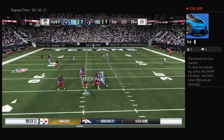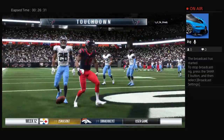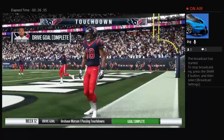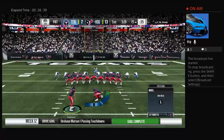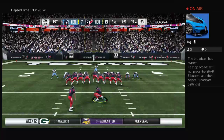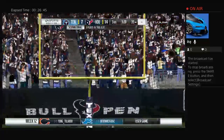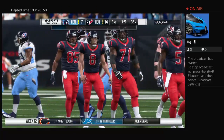Third and long. It's Watson. That is caught inside the 5. And he'll take this one in for a Texans touchdown. As his guys are in for 6. And the Texans are in for 6. Extra point by Fairbairn, up and good. And that makes the score 14-7.